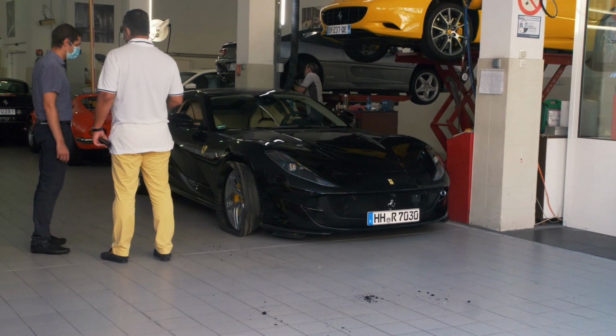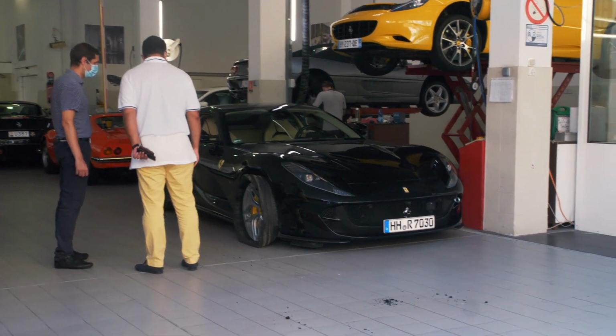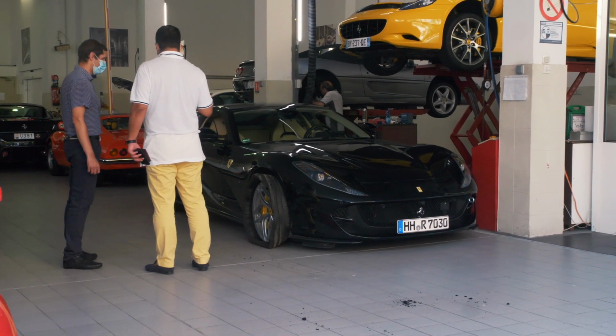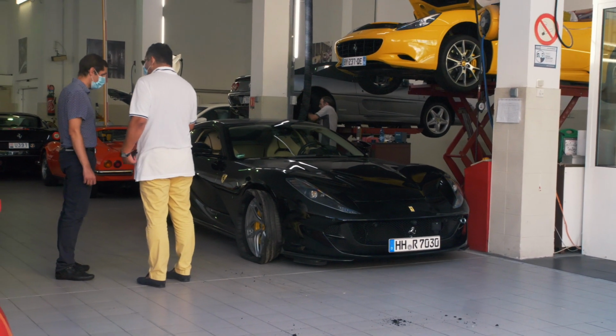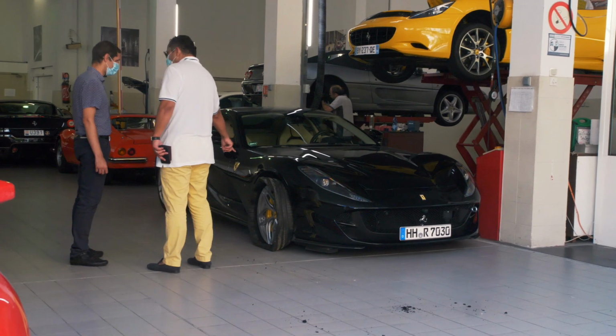And the videos that you've seen previously were the mechanics trying to maneuver this Ferrari A12 Superfast with the tire completely off. Well, not completely off, but almost completely off the car. I don't know how that happened, but it looks nasty.